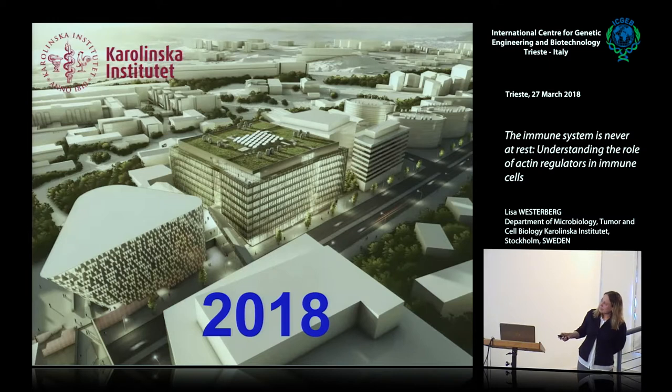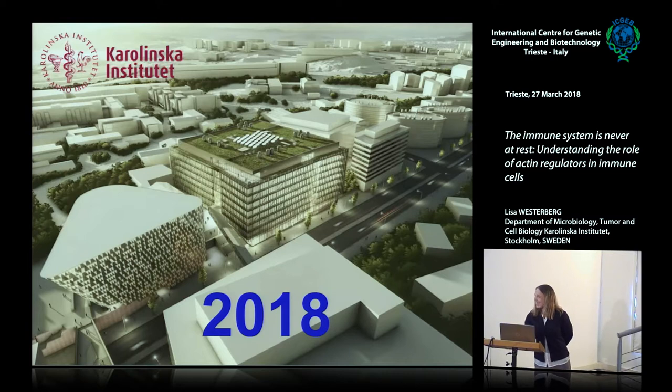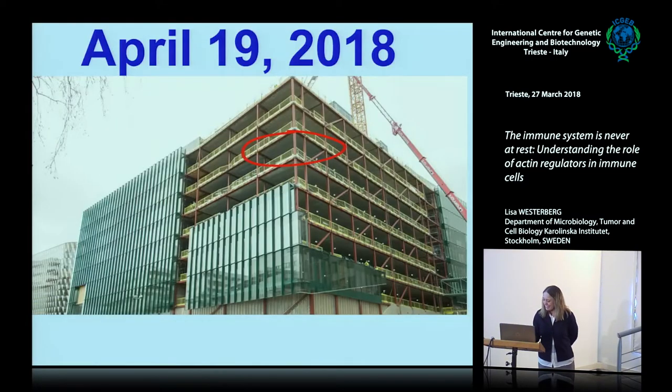Just to show you what we are building now. I showed you this before. This is a new research building where we are. We have five departments that move into this building. And it's all very nice if we didn't need to pay the rent for it. So we are happy and a little bit less happy when we think about that.